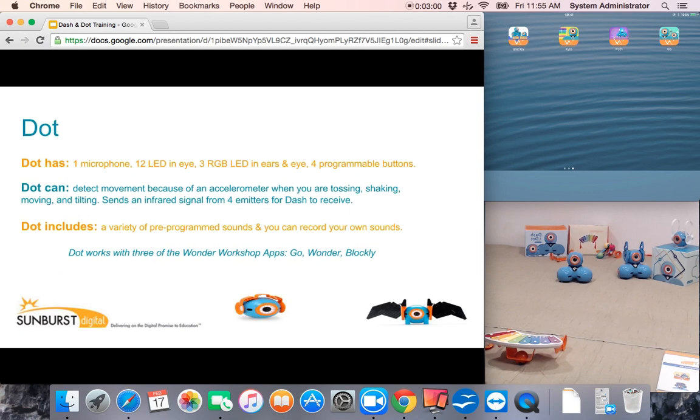And just like Dash, Dot has 1 microphone, 12 LED lights in her eye, 3 RGB LEDs in ears and eye, and 4 programmable buttons. Dot can detect movements because of an accelerometer, so she knows when you're tossing, shaking, moving, or tilting, even holding her. And she sends a signal from 4 emitters to Dash to receive. She has a variety of pre-programmed sounds, and you can record your own. And Dot works with the Go, Wonder, and Blockly apps.